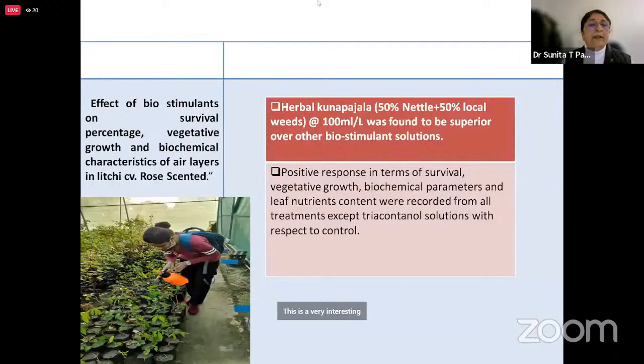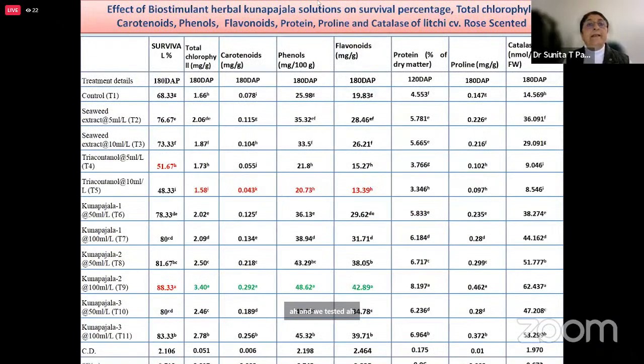This is a very interesting experiment we conducted in the case of lychee, because when we prepare the planting material for lychee, the survival percentage is quite low. But when we treated the planting material with herbal kunapajala, we could get 98 to 100% survival of this vegetative planting material. And we tested the chlorophyll content, carotenoids, phenols, flavonoids, proline content, and catalase content.